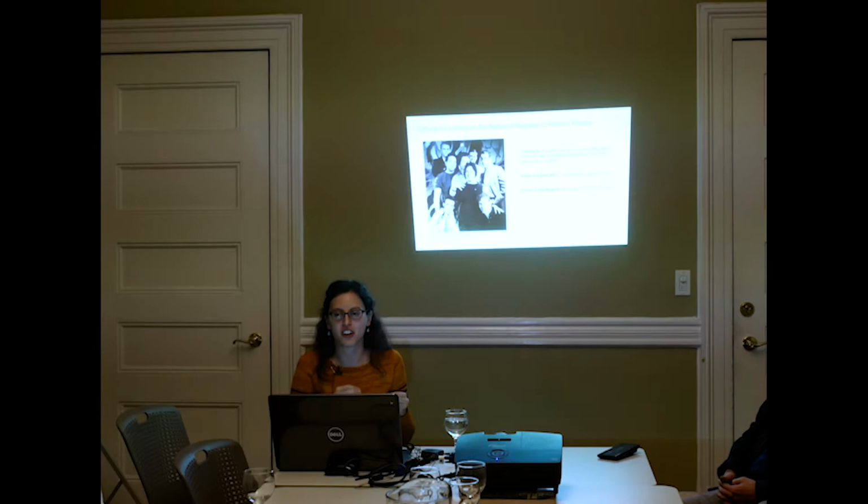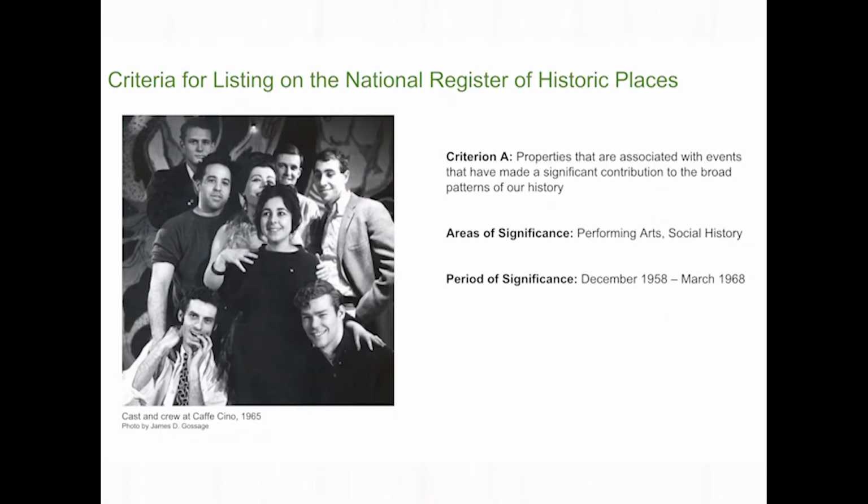And then there are different areas of significance that the National Park Service provides for you to select from. So for this one, we did performing arts and social history. And then you need to establish a period of significance, which we did with the cafe's years of operation. Again, this is a more formal approach to research and writing.